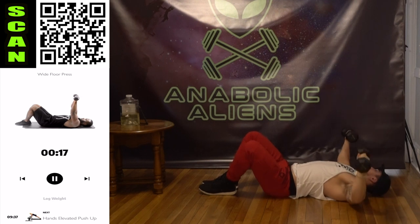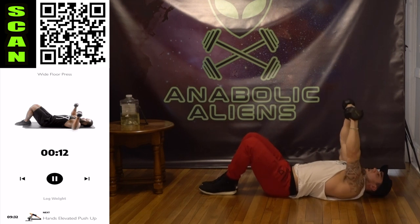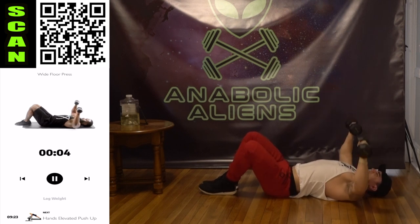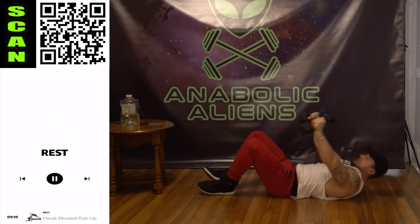Remember, come out wide with those elbows. Keep a sturdy wrist positioning. Press powerful. Keep breathing. Let's go. 3, 2, 1. Rest. Relax.